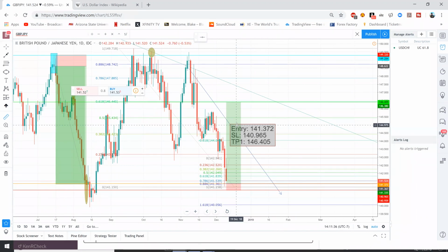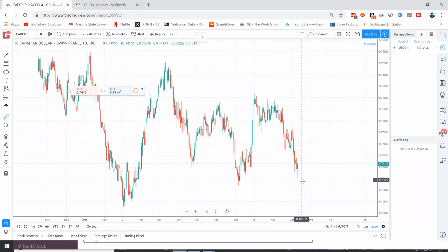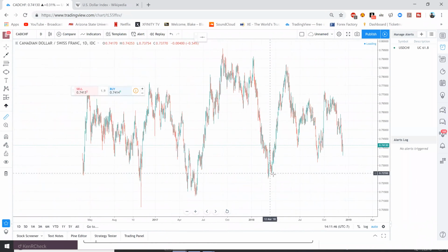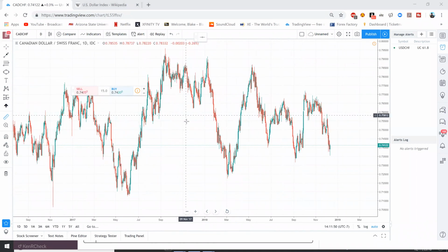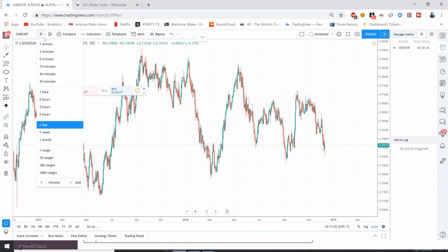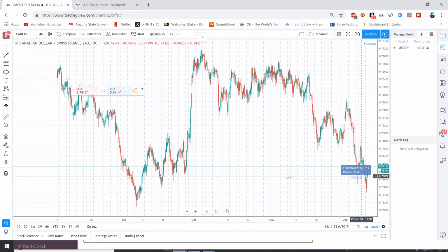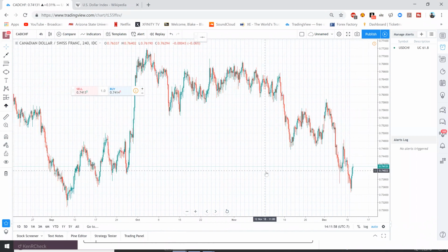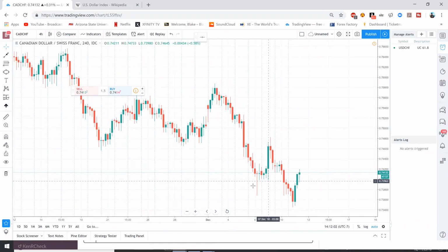Let's do CAD CHF. I feel like no one ever looks at this one. So let's look at it. I've never marked it up. So going on to 4 hour. Let's see if anything looks interesting. That looks interesting. That's really clean.